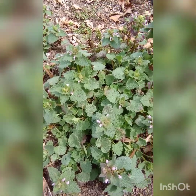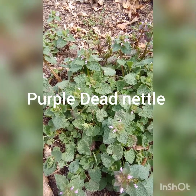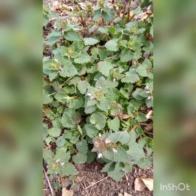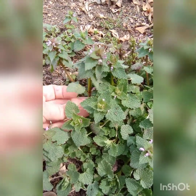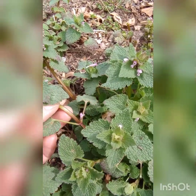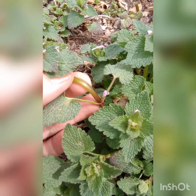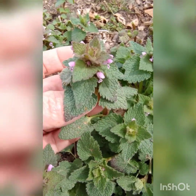But what I wanted to talk about today is purple dead nettle. This is something that you can forage in your own yard. It's pretty normal to find in North America. How you can recognize purple dead nettle is by the cone-downward shaped leaves, the purple flowers, and the square stems, which is because it belongs to the mint family. Of course, it doesn't really taste like mint, so there's that.